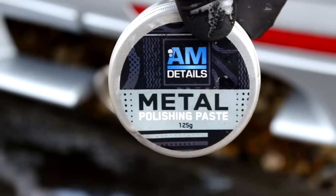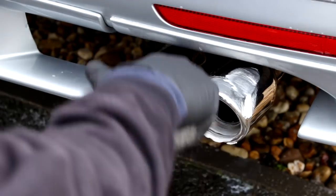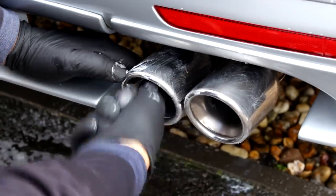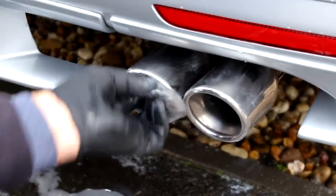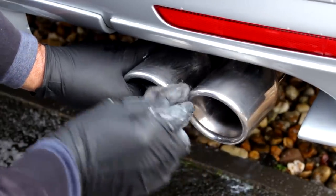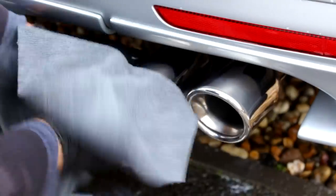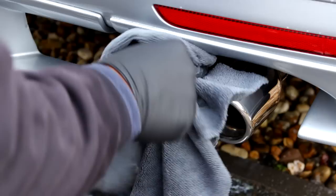AM Details metal polish now. So apply it with your fingers and then get some 4-0 wire wool and then do your thing. It takes quite a bit of time, hence the rather sped up footage. Nobody wants to watch somebody polishing poo chutes for half an hour. Try and keep this kit when you do metal work like this, especially exhaust pipes, in a separate bag, because it's only going to get contaminated with all that wire wool. Don't want to be putting that microfiber back on your vehicle.